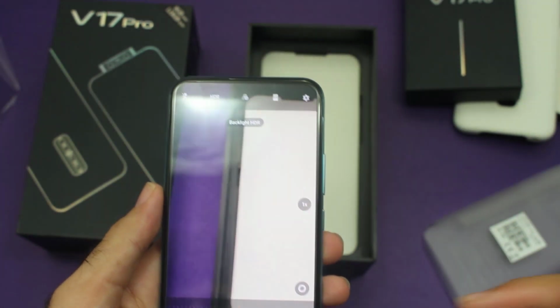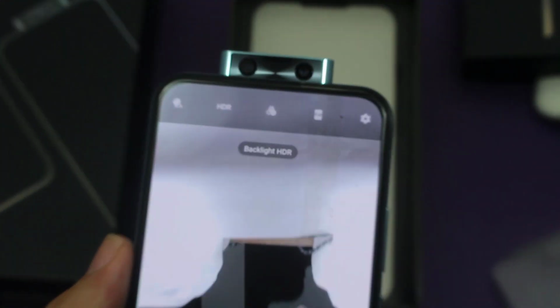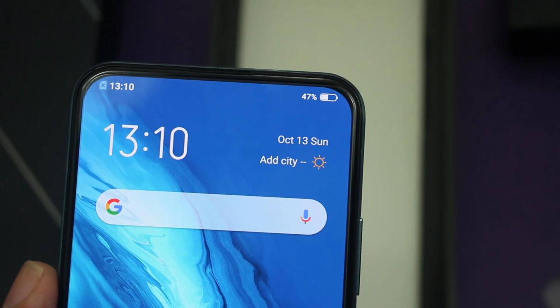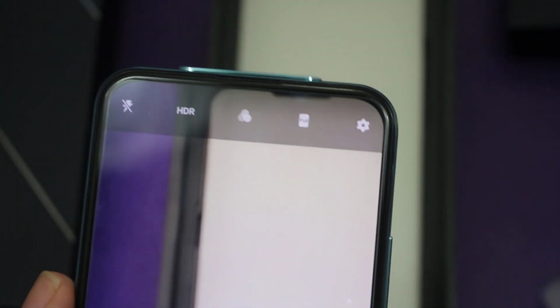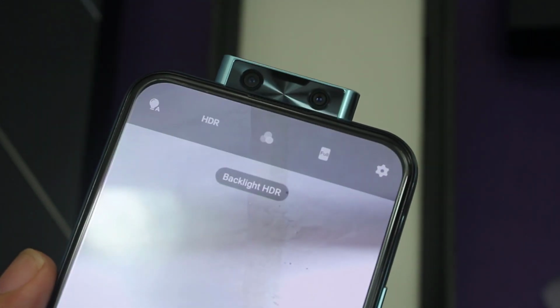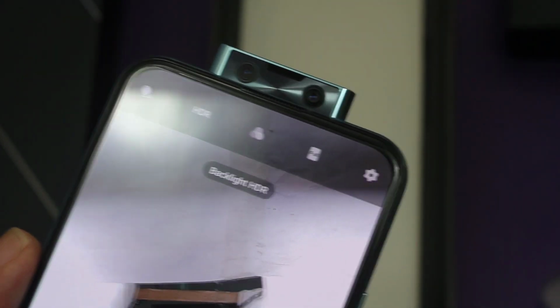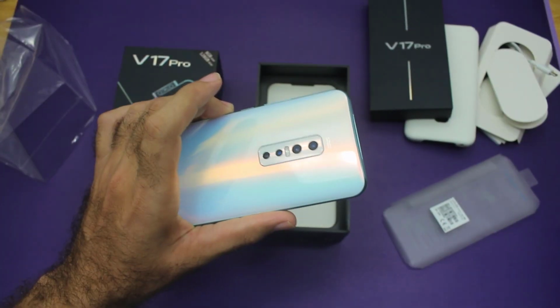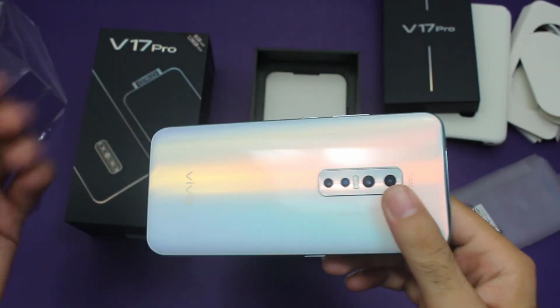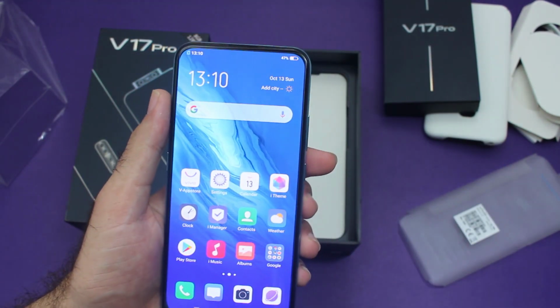Now let me open the camera. The front pop-up selfie motorized camera, yes, you can see it here. The way it opens up is very attractive and gives a very professional look. Let me do that again. We have a combination of a 32 megapixel wide angle lens camera and another 8 megapixel ultra wide angle lens camera. So that is one beast of a camera setup. Actually 2 on the front and 4 cameras on the back. This is one hell of a phone that you should have, and it is the fastest and the heaviest in terms of specification and application that Vivo has provided to this day.